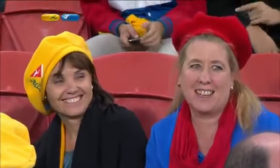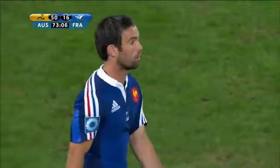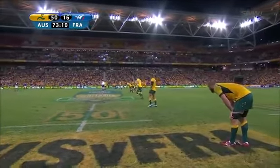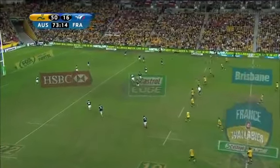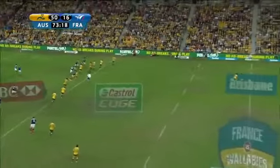Still a long way to go to put respectability on the scoreline, though. 50 points to 16 at the moment. Well, in 2010 in Paris, the Wallabies won 59-16. Drew Mitchell, three tries in that match. Still 7 minutes to go in this test match.